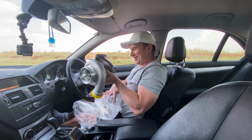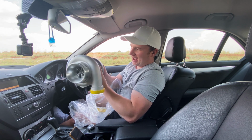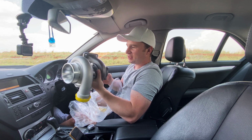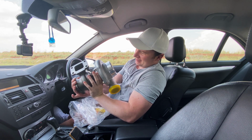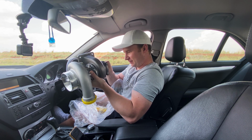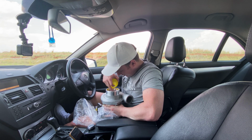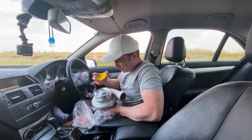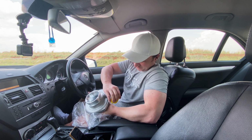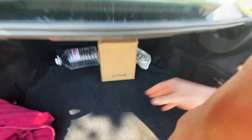Yeah, there it is. So the housing is an AR63 and the turbo is a GT35, and it's beautiful, beautiful, beautiful. And this turbo has a billet wheel. Not sure what that means, but I guess it's a bit better. Let's go watch some drag racing.